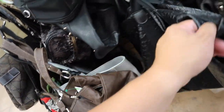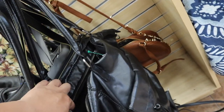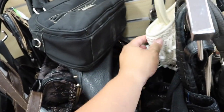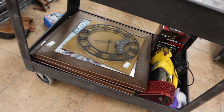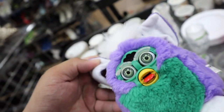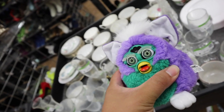This Marilyn Monroe one though. Look at that. The spiky one is Pink Cosmo. Oh, look at this one. Checking out the new cars that they just brought up. I'm not really seeing. Oh, there's a Furby. Oh my gosh, this is an old school Furby. Furby original. Oh my gosh, should I get him for $3.99?